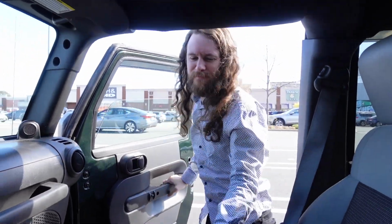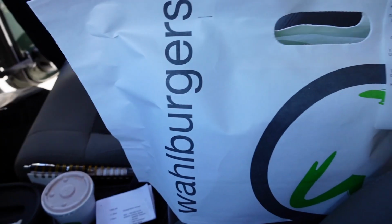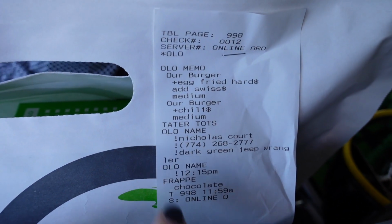Guys, we stopped and got our Wahlburgers. This bag is really cool, by the way. We got, let's see, our burger with egg and Swiss, and then our burger with chili, and then tater tots and a chocolate frap. That's the way to do it. That's how to do it.